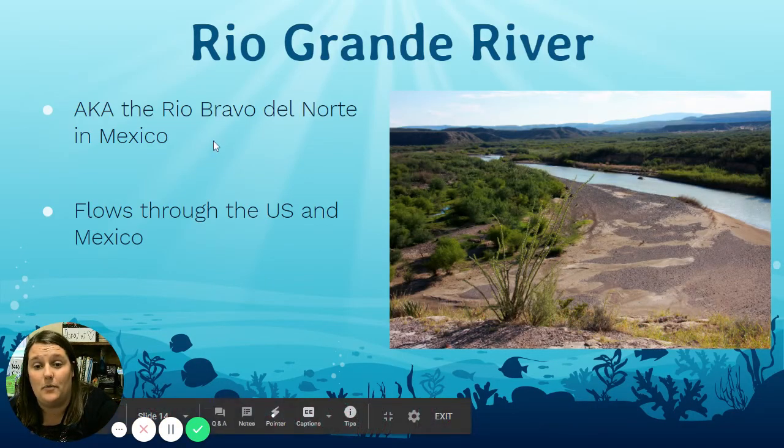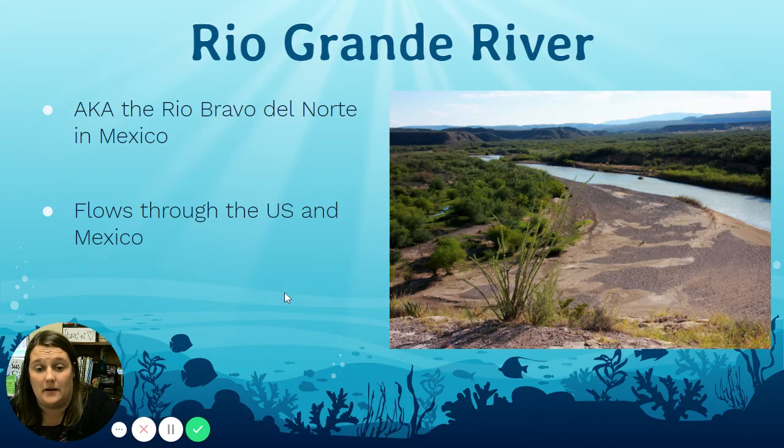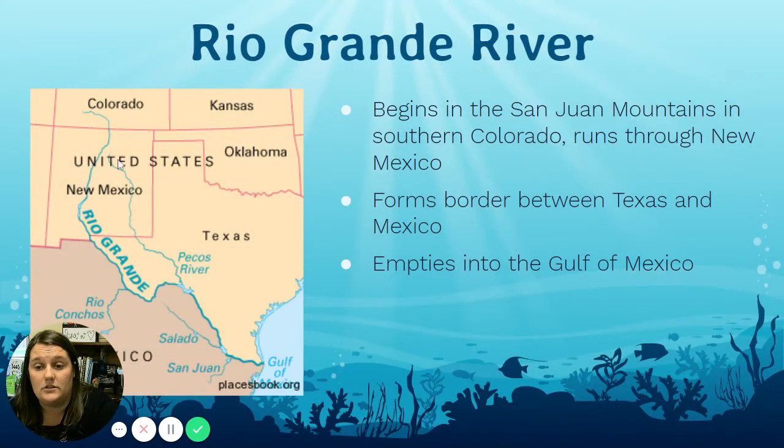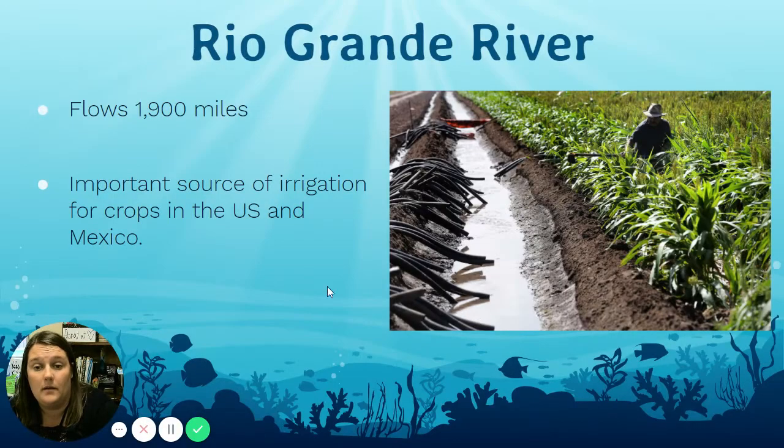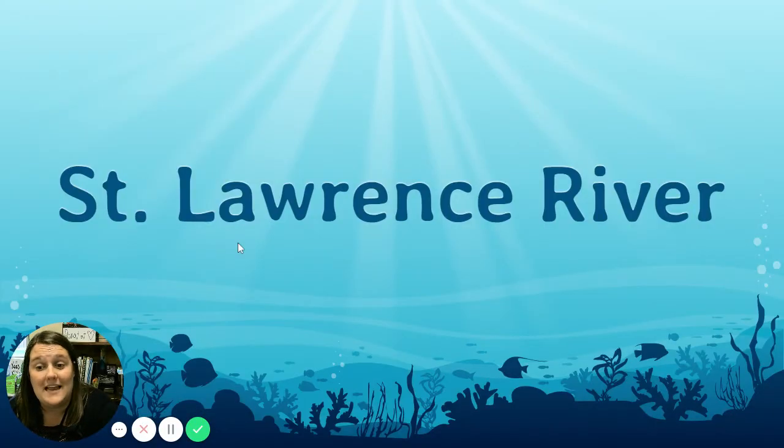All right, let's talk about the Rio Grande River. This is called the Rio Bravo del Norte in Mexico, and it flows through the U.S. and parts of Mexico. So you can see right here, it starts up here in Colorado, kind of works its way down. It forms that border between Texas and Mexico in some places, okay? And then it's going to empty out into the Gulf of Mexico. It flows 1,900 miles, and it is a very important natural resource when it comes to watering crops in these areas.